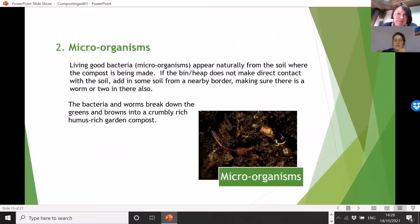Second thing is the microorganisms. They appear naturally in the soil where the compost is being made. But if you buy one of the plastic bins that I mentioned, they'll be fully enclosed in the bottom, so nothing can actually get from the soil that it's sitting on top of up into the plastic bin. So make sure and get a spadeful of border soil, and make sure there's a couple of worms in it, and put that into your compost bin as a kind of starter, and that will kickstart the necessary amount of microorganisms and bacteria that needs to start making the compost. So the bacteria and the worms will break down the green and brown materials that we've started to gather into a crumbly, humus rich garden compost.